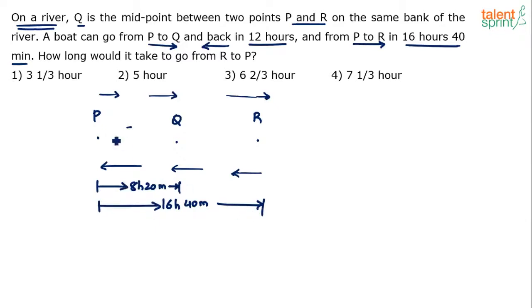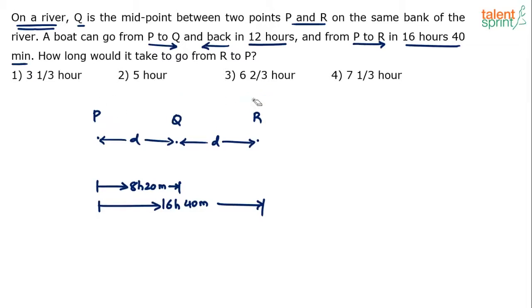So from P to Q, since the distance is half, see, if the total distance is 2D, remember Q is the midpoint between P and R. So if P to Q is D, Q to R is also D. P to R takes 16 hours and 40 minutes, so P to Q will take only 8 hours and 20 minutes. Half distance, half time. Whether it is upstream or downstream, that's not the point. Irrespective of the flow direction, if 2D takes 16 hours and 40 minutes, D in the same direction will take half of the time.